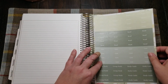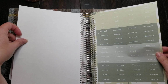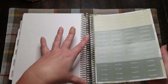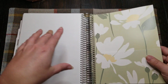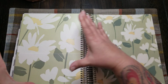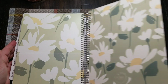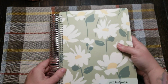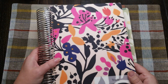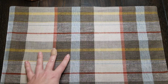These are a little different. Again, you have exam, read, quiz, group study, study guide, study, homework, paper due, no class, and vacation. So these are more related to school. You do get, of course, the matching folder, which is really kind of neat because this is sort of like an enlarged image of the covers. So I think that's kind of neat, but it all coordinates. This one is actually called Chamomile, this cover, and I had my MCC Designs Co. put on there. This one I think is called Bliss. So that's those 2.